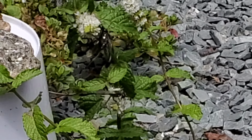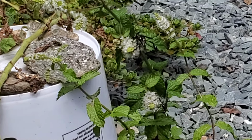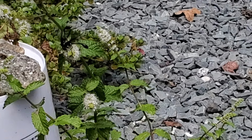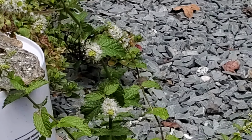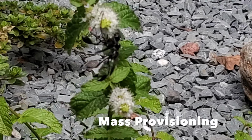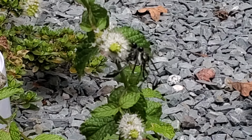Many of these wasps nest in pre-existing cavities, or they dig simple burrows in the soil. Some species even construct freestanding nests of mud. The vast majority also practice mass provisioning. It's where they stockpile all the food for each of their offspring in a small chamber before laying their eggs.